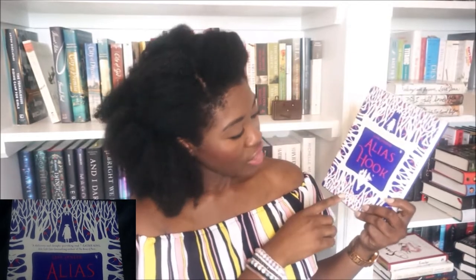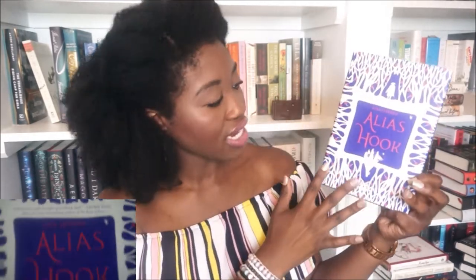Okay, back to Alias Hook, or Elias Hook. I'm not sure how you pronounce it, but this blue is almost like a bluish purple. It's not a true blue, and then you have the white, and then you have the red offsetting it. It looks like red roses. It looks like these tree branches just overtook the entire book.